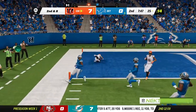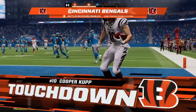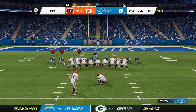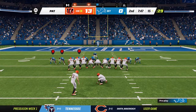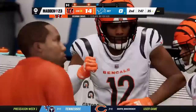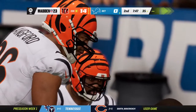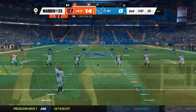Mark that touchdown. Cooper Kupp, 25 yards for the touchdown. And the Bengals have taken a 2-touchdown lead now. Now the try here for the extra point. And it's good to make it 14-0. So that one a long 11-play drive, and it ends with Cooper Kupp on the receiving end of the touchdown pass.